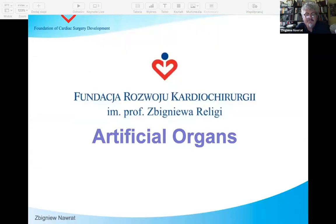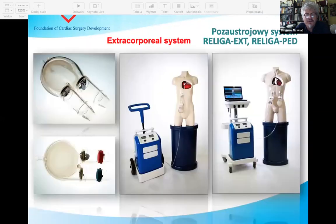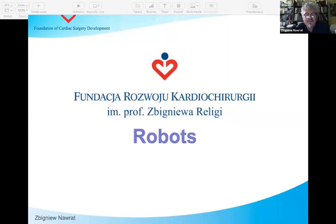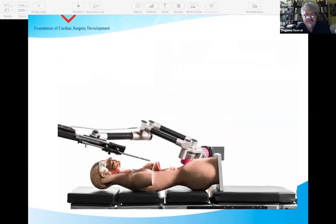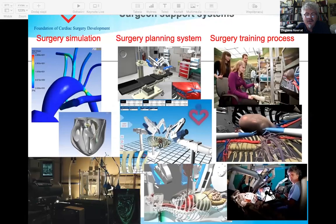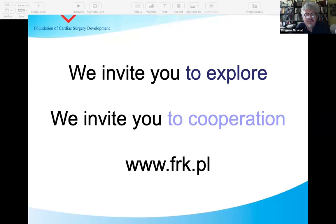Our whole activity, for the memory, the last picture from the job performed in the Foundation of Cardiac Surgery Development in Zabrze, and robots, tools, simulation modeling and the summary of the surgeon support system. And education, the medical robotic conference, the oldest conference for medical robots in Europe, I think, and I invite you to explore and to cooperate if you want.